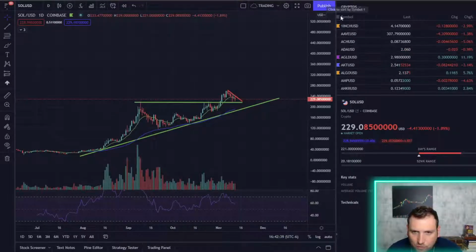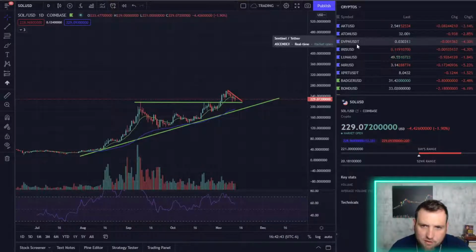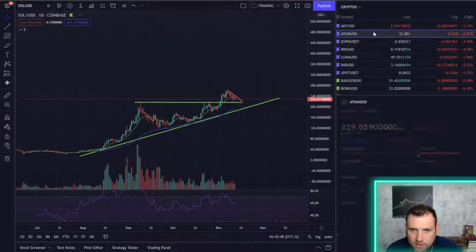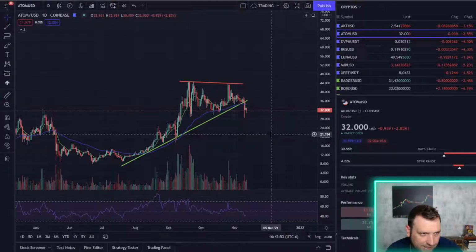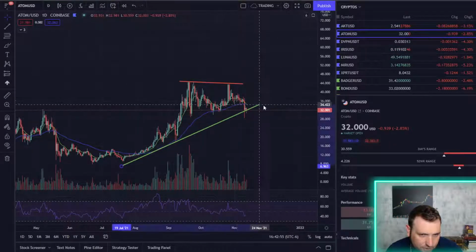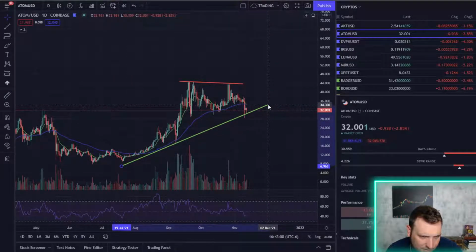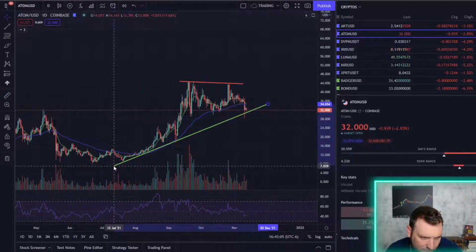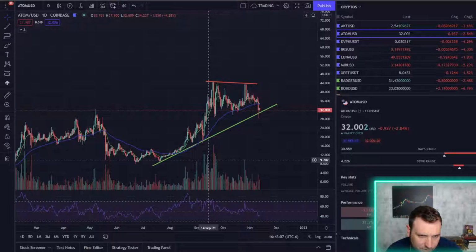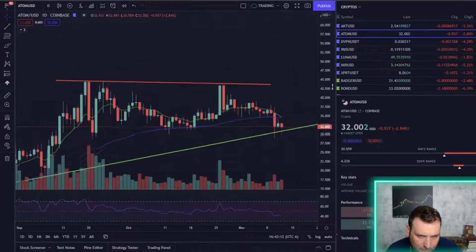I'm more bullish on the Cosmos ecosystem than anything, but Solana is a good blockchain project. So let's take a look at Atom. Oh yes, lovely. Atom has cracked its trend line officially. Well, actually, hold on a second. Let's extend the trend line a little bit. Let's redo it like that, because this looks kind of like a trend line bounce here.